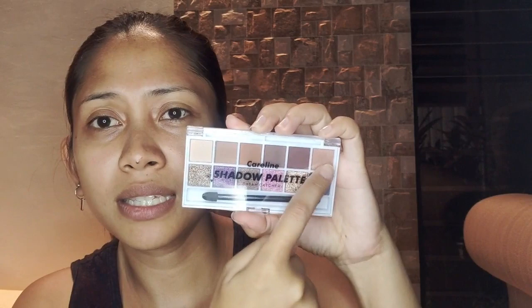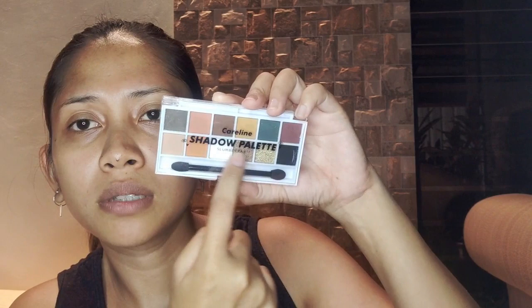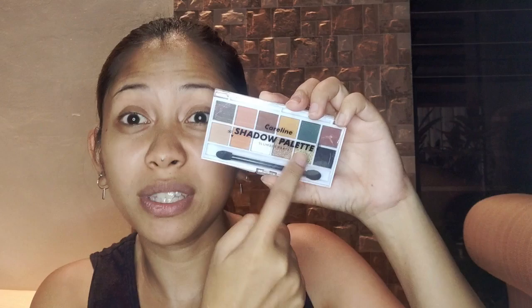Yung na-notice ko sa kanila, some of it, yung nasa taas, are matte and on the bottom part is glitter, except for the Slumber Party, which has two matte shades here, and I think the three of them, itong apat, are a bit shimmery. Ito, a bit shimmery. Ito, shimmery talaga. So, yeah.